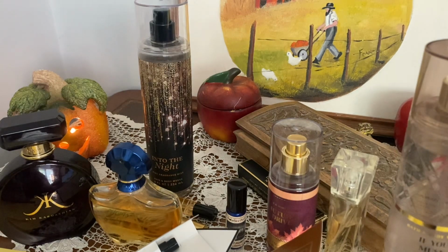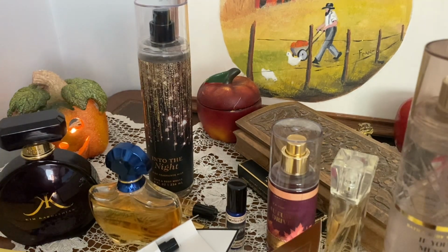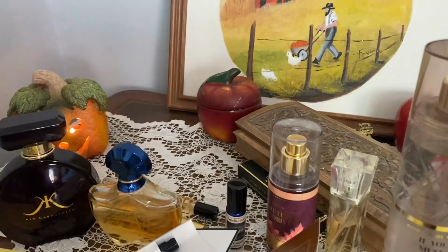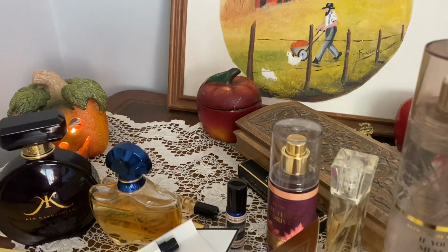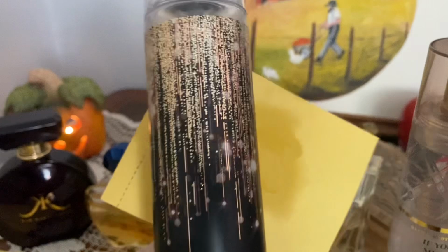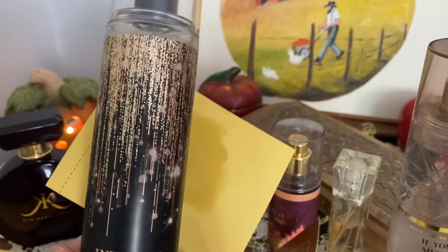So check it out. And then the last one is Into the Night by Bath & Body Works. It's been around since 2019, and I think that's when I started buying Bath & Body Works sprays. I bought their candles before that. Oh, this is awesome. This is raspberry, amber, rose, patchouli, and mocha musk. So it's like a smooth, creamy musk with patchouli and a little bit fruity.